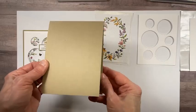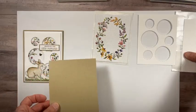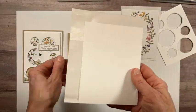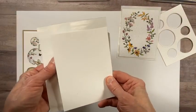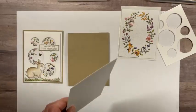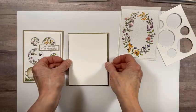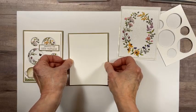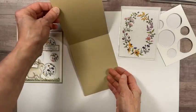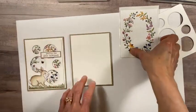So I've got just a crumb cake card base and a basic white piece that's 4 by 5 1/4. This piece has adhesive on the back side already, and that's just going to get mounted straight to the crumb cake card base. The card base is 4 1/4 by 11. Did I say that already? I think I might have.